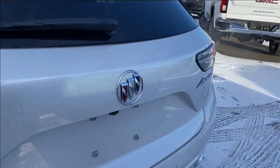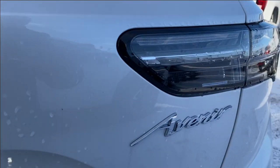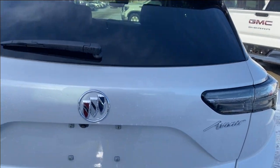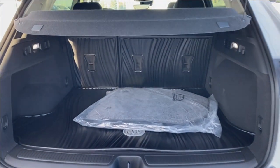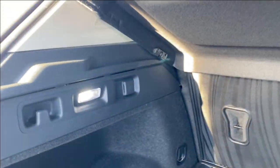On the power liftgate, you have your Buick emblem in the center, chrome Envision and Avenir nameplates on either side. You can use the controls on the key to open the liftgate. Lots of room inside. Tethering locations on the backs of the seats and on the sides. LED lamps so you can see in the dark.